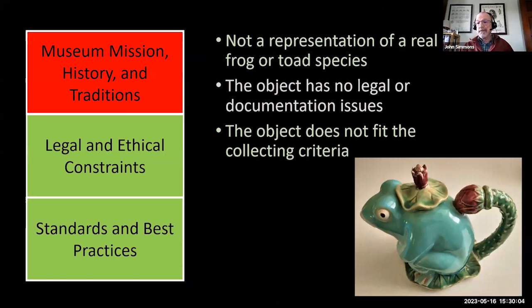The frog-shaped teapot, although it is stunningly beautiful, unfortunately does not fit the museum's collecting criteria because it is not a representation of a real frog species. So even though the curator may really want this object in the collection, you are going to have to tell the curator no, because this is contrary to the museum's mission. It was legally obtained and it was documented, and it meets all of these other criteria, but it does not fit in with what the museum is supposed to collect. It's contrary to the museum's mission, history, and traditions. And so, according to the accession policy, the curator is not going to get that teapot in the collection.